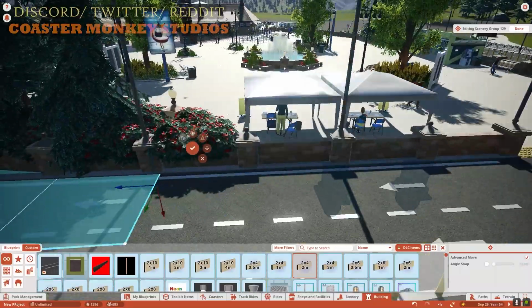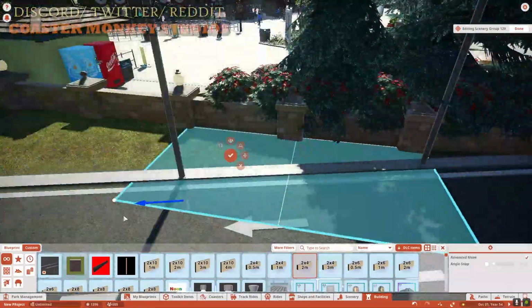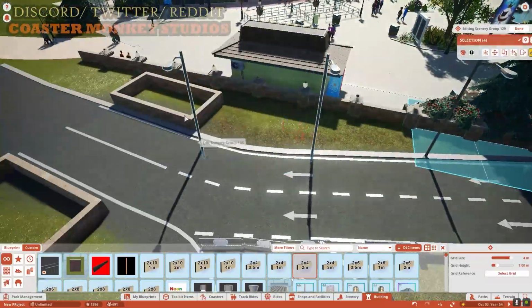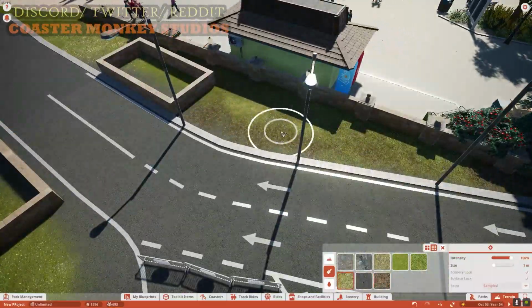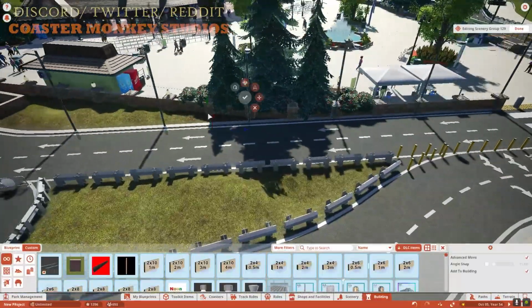Now, I think I'm going to wind up moving these lamps. In real life, these wouldn't be plugged into the stonework. I think it would be just behind. So I may wind up moving those along that fence work there, behind our stone wall. I think it just makes more sense.